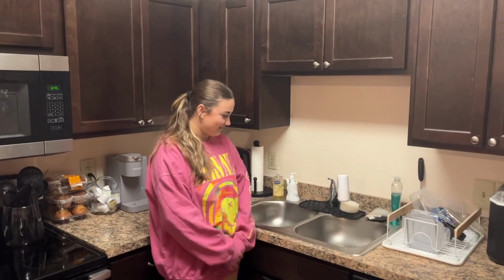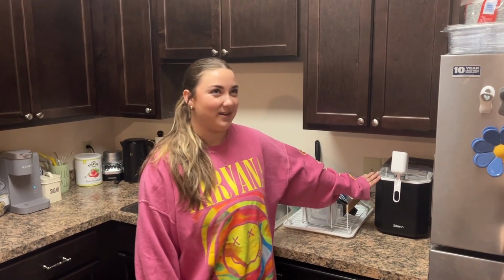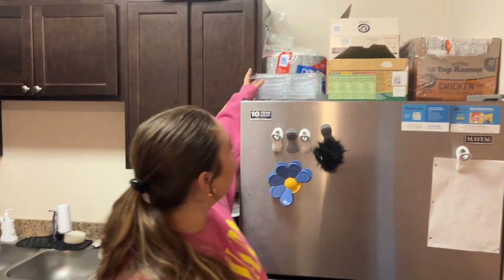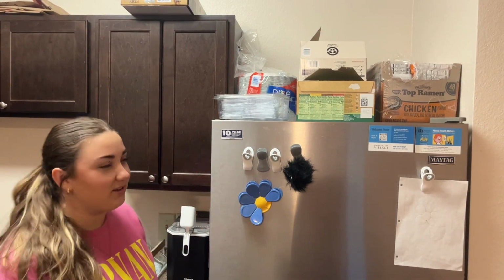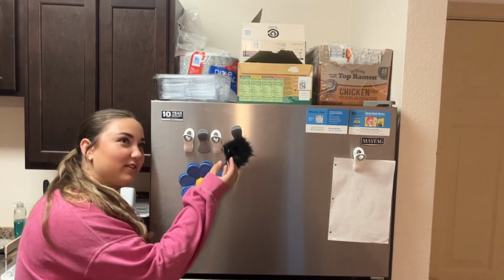This is our sink where we do all our dishes. Dish rack, fancy ice cube maker Sarah got. Have some more cabinets, our lovely cutlery, and then beautiful fridge and freezer. We have our little fluff ball.